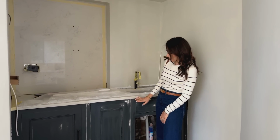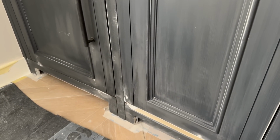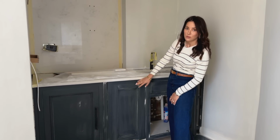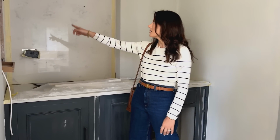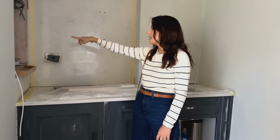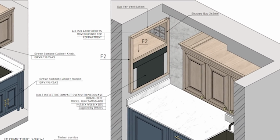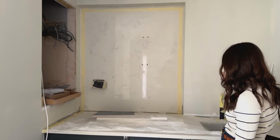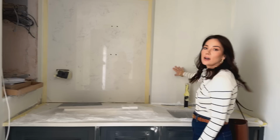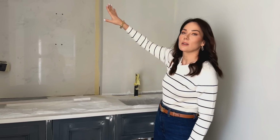Not a huge amount's happened in the kitchen, but you can see they've sanded down the cupboard doors. These are going to be painted. We're also going to change all the handles to the same Grove handles from my Armac Martin collection that was in my office. And they've plastered this little opening here. This is going to be lined, and that's where we'll have our microwave oven combi for everyone that wants to heat up their lunches. We've got all the tiles, so I'm sure that they're going to be installed soon. And then we've got the joinery that's going to be fitted above.